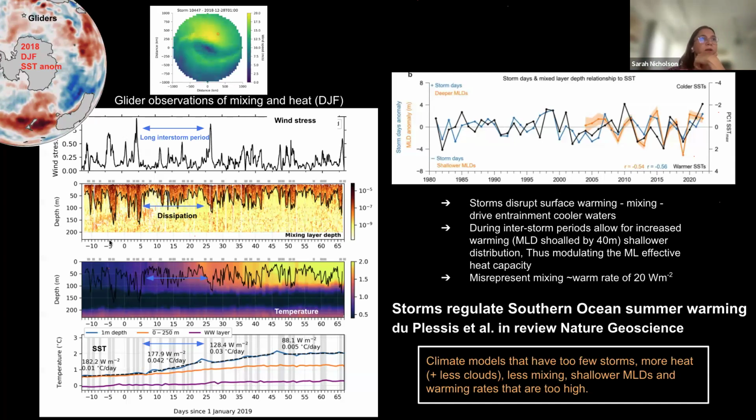But anyway, the storms are doing two things in terms of surface temperatures. Of course, they are driving entrainment, so they are tapping into a cool reservoir of water, but they are also deepening the mixed layer, which impacts the effective heat capacity of the mixed layer. It's harder to warm up a deep mixed layer. And the other thing is when you don't have storms, the mixed layer can shoal, and you shallow the mixed layer, which makes it easier to heat up. So it's more responsive to air-sea processes.